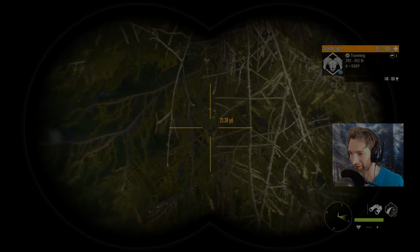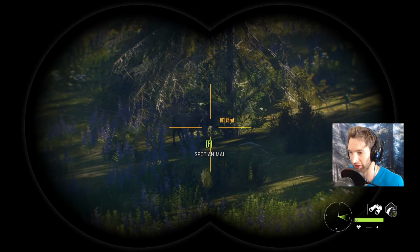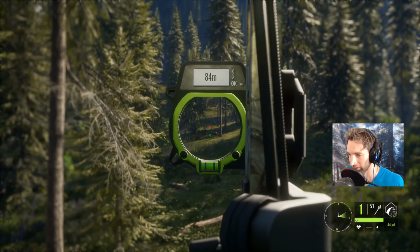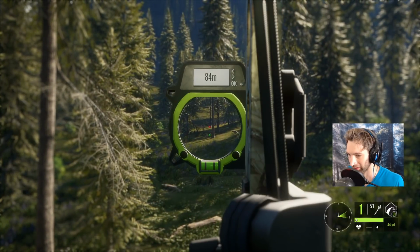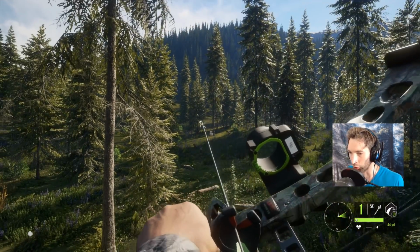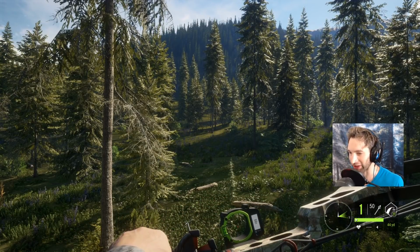Come on. No way. He's gonna eat right there. 100 yards away. He's right there. Perfectly broadside. Okay, he's stopped up there at about 84. Oh, come on. Cut back. Cut back. We got him. We just smoked him. 84 yards out, we just dropped him.